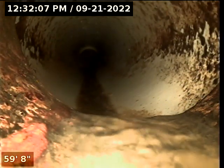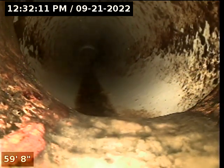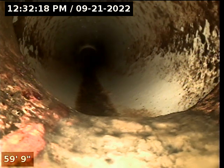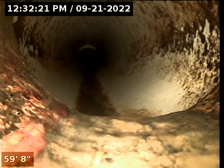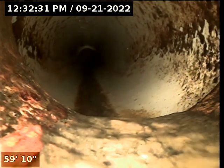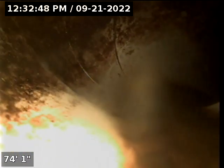Here's where we transition at about 60 feet to a plastic waistline. So we're going to continue moving forward here. We are now outside of the foundational footprint of the building. Looks like our waistlines are still running north. Making a turn here at about 75 feet.